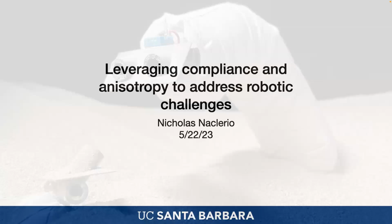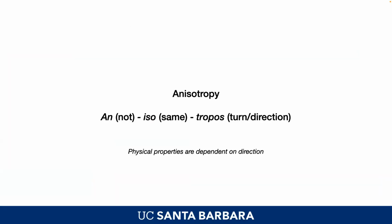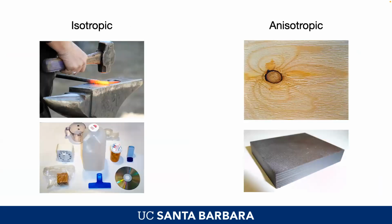Anyway, now I'll get back to my talk, leveraging compliance and anisotropy to address robotic challenges. So I've sort of introduced you to robotics and compliance. Now, anisotropy, I'll sort of break down what this means. The first part is "an", as in not, "iso" as in the same, and "tropos", which means turn, or sort of direction. So it means not the same in each direction. It basically means the physical properties are dependent on direction.